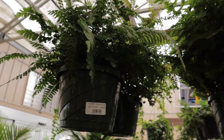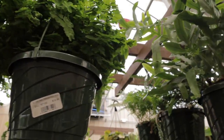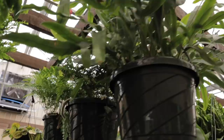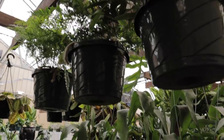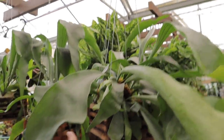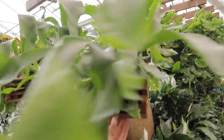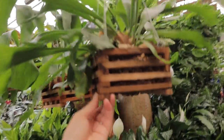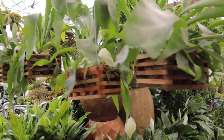Up here we have some assorted ferns. We have a maidenhair fern for $19.99, and a blue fern. And they even have some of these rabbit foot ferns looking like tarantulas. And over here, some gorgeous staghorn ferns just kind of dangling. And I like these cool little pots and little box that it's in. How cool would that look just hanging in your place like that? It's really neat. And these are $29.99, and they're large size as well.